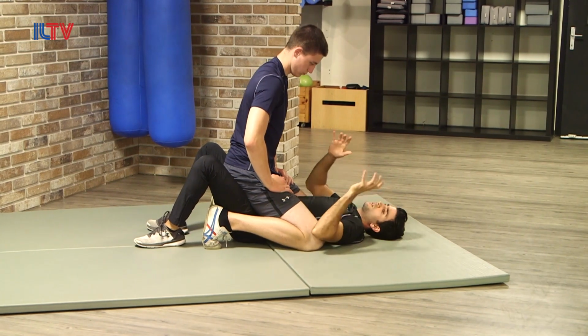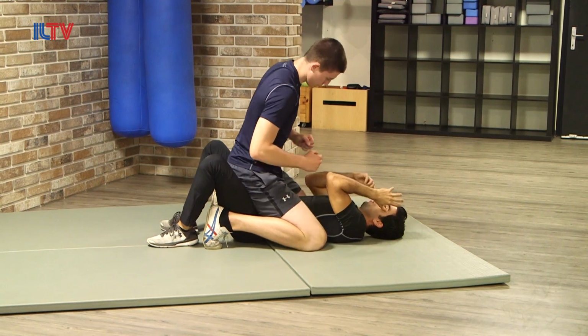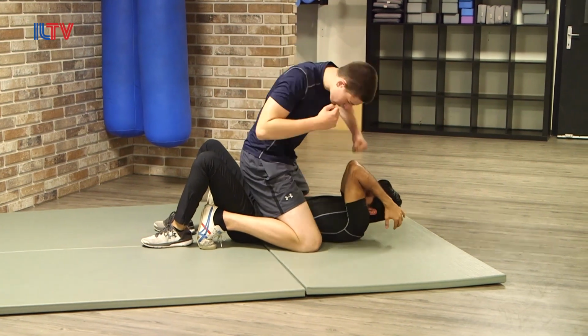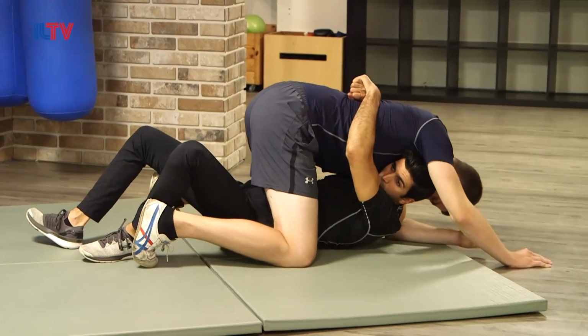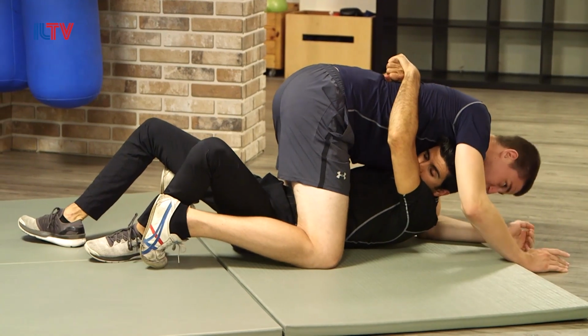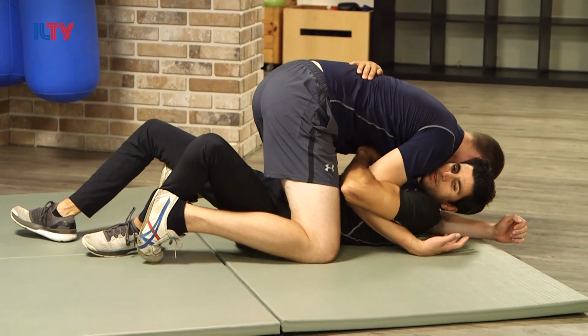So one more time, as we said, step number one, when you're in this scenario, make sure you bend your knees. Make sure to cover up your sensitive areas. Hip strike, boom, whatever you can grab. Here I grab the body, which is the easiest to do. As I said, you can grab the hands, even better.